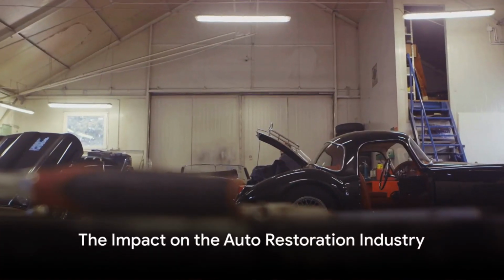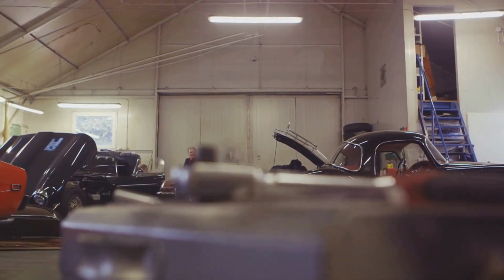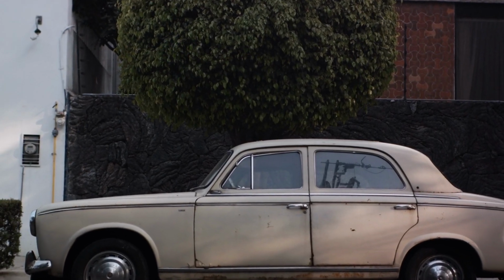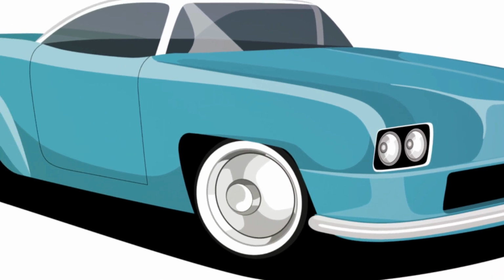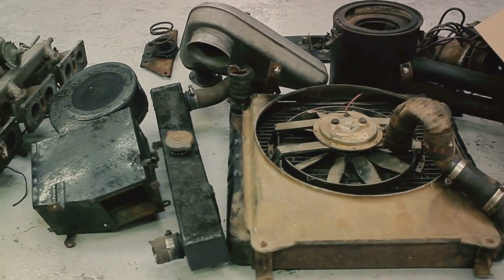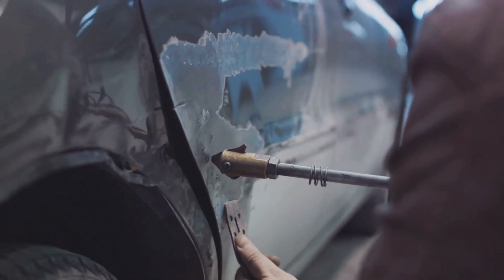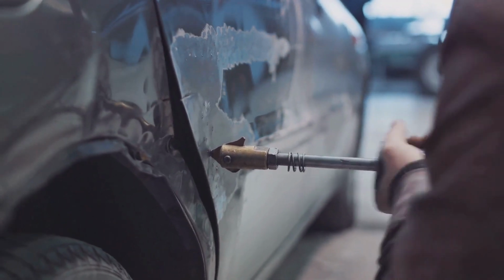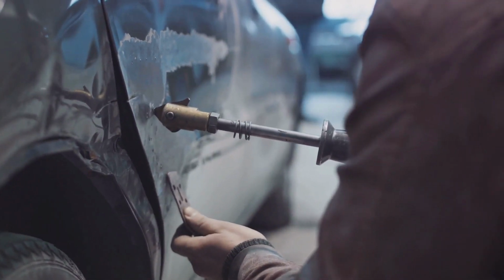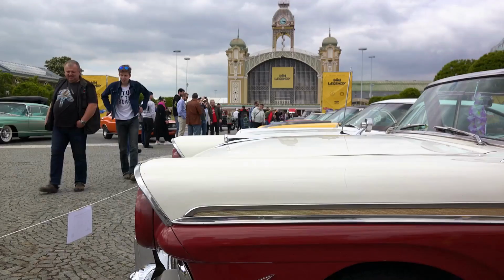The rise of patina has undoubtedly shaken up the auto restoration industry. But is this a positive or negative impact? This is a question that's been echoing through the halls of classic car restoration garages across the globe. Let's dive into some numbers. The auto restoration industry traditionally has been a billion-dollar enterprise, with a meticulously restored car fetching anywhere from tens of thousands to even millions of dollars at auctions. The rise of patina, however, has thrown a bit of a wrench into this well-oiled machine.